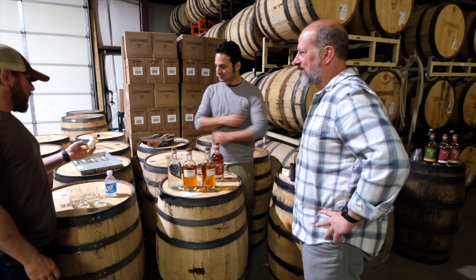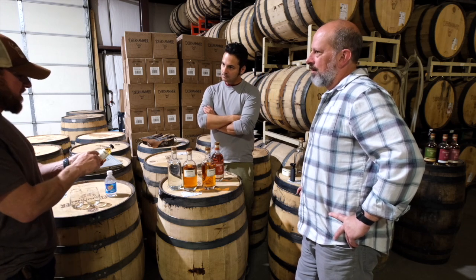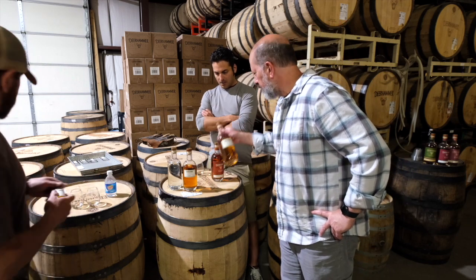It's 71% corn, 21% either wheat or oats. I'm going to read this one, the case of the higher wheat one. So 71% corn, 21% wheat, 4% oats, 4% malt. So we flip-flop that 21% and 4% with wheat or oats. And this one is the oat.